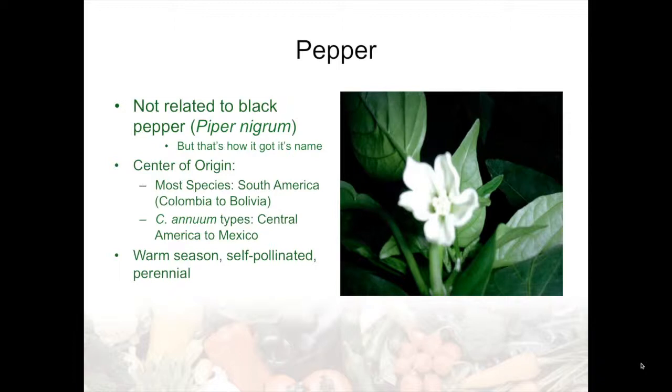They are not related to black pepper, though they are now the most important spice in the world. And maybe they could be credited for the discovery of the New World, because Columbus was looking for spices on his voyage. All of them are native to the New World, from Mexico all the way to Argentina.